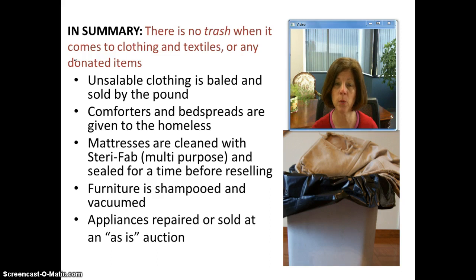In summary, there is no trash when it comes to clothing and textiles or any donated items. 100% or nearly 100% of all items can be recycled. Unsaleable clothing is baled and sold by the pound. Comforters and bedspreads are given to the homeless in the community. Mattresses that are donated are cleaned with a high-powered chemical called Sterifab. It is a multi-purpose cleaner.